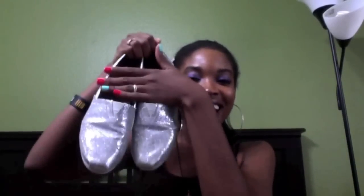Okay. Next thing I got were my first pair of Toms. Don't look on the inside. My silver glitter Toms. I love these things. I wore them almost every single day when I was in LA. Bought these from a local shoe store, and when I saw that they had these, I said, I have to have them. So I got Toms, my first pair. Next thing.